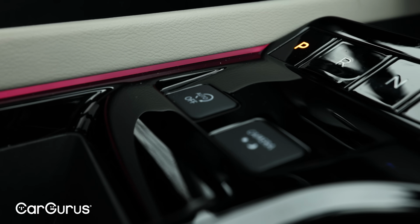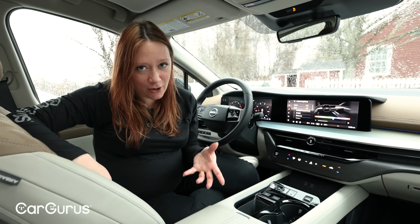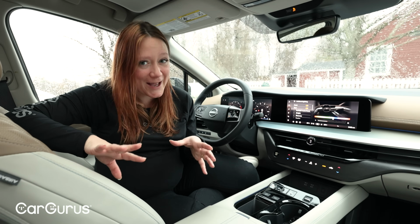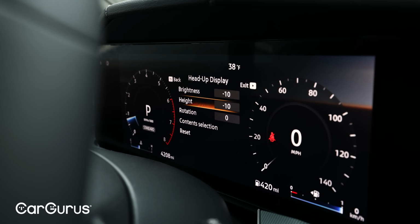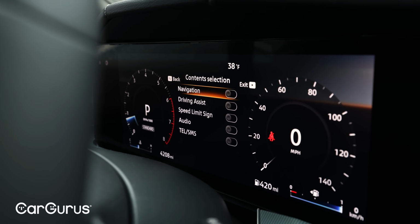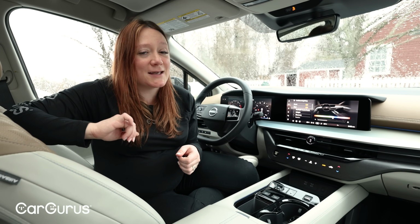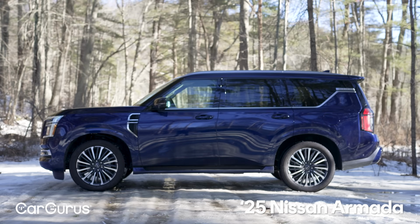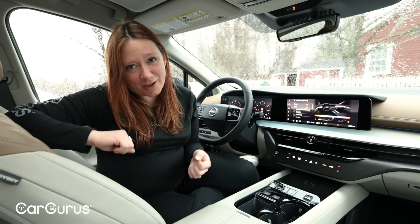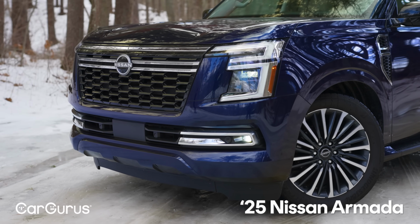So what this means with these things starting at the middle trim level is that there's not a lot to differentiate the Platinum trim in terms of tech offerings. The only thing that it has that I would qualify as tech is a head-up display. That's the only thing you can't get on the SL trim. So if that's important to you, might be a reason to upgrade. One interesting thing is that on the Armada, Nissan's full-size, top-of-the-line SUV, the head-up display is always an extra cost option, even on the tippy-top trim, so it's kind of cool that they threw it in on one of the Muranos.